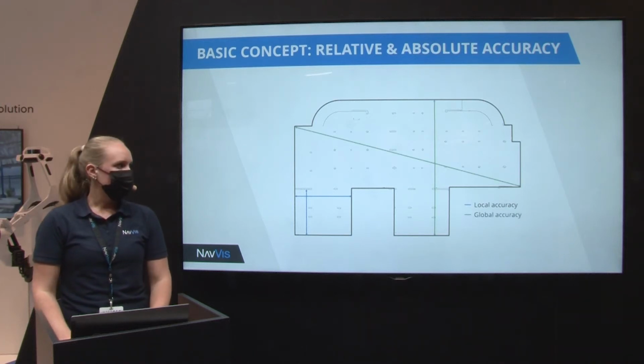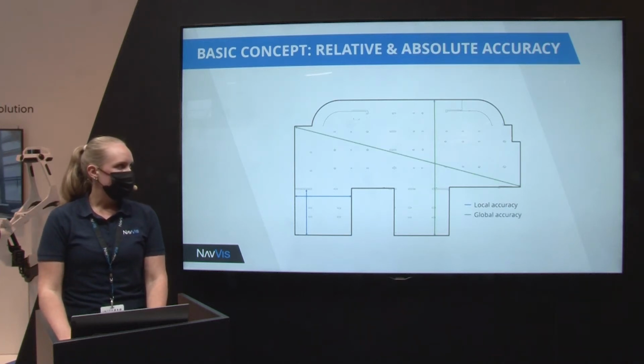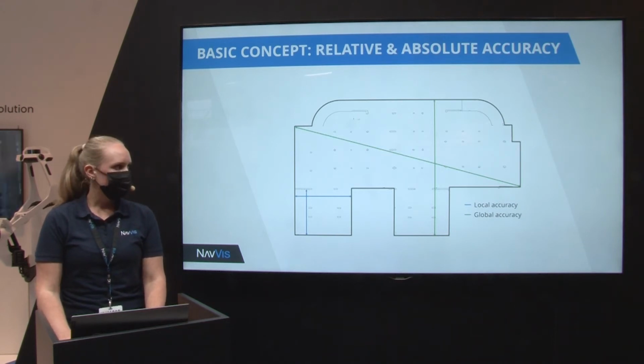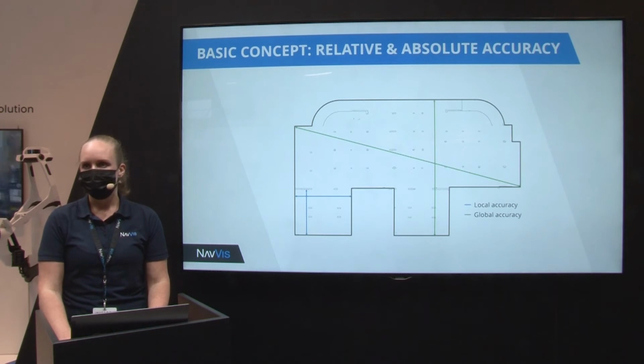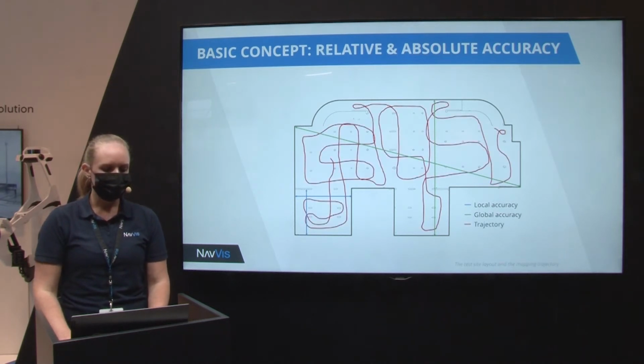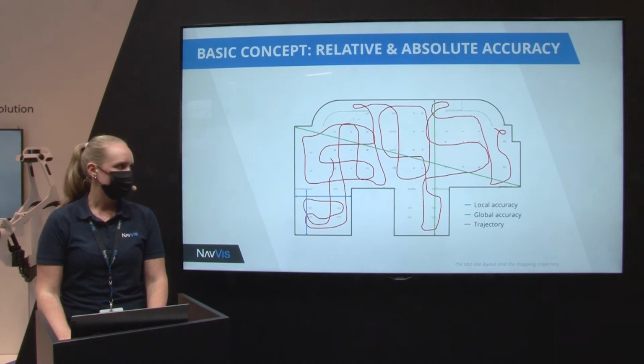These green arrows here represent the global accuracy, and it also means that we cannot measure these points without moving. So either doing several laser scan positions with a TLS or walking around with a mobile mapping system. Here you see a possible trajectory. You could walk, do many loop closures in this area to capture this complete environment.